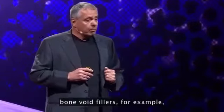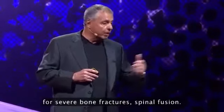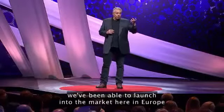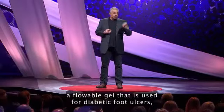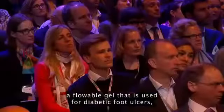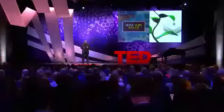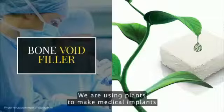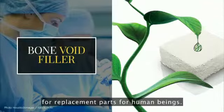Bone void fillers, for example, for severe bone fractures, spinal fusion, and more recently even, we've been able to launch into the market, here in Europe, a flowable gel that is used for diabetic foot ulcer that is now approved for use in the clinic. So this is not science fiction. This is happening now. We are using plants to make medical implants, replacement parts for human beings.